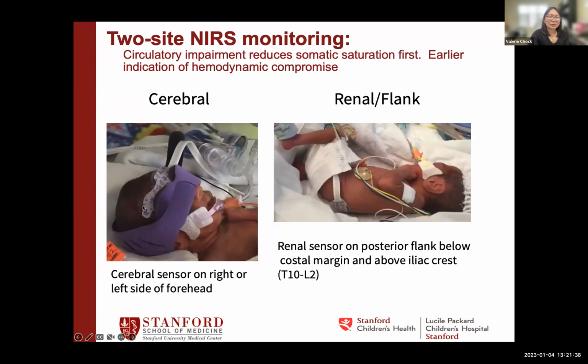Some people advocate using only the left side or the right side. In a preterm baby, it's difficult to achieve that because of real estate issues. So we just try to keep our forehead in general as much as possible.